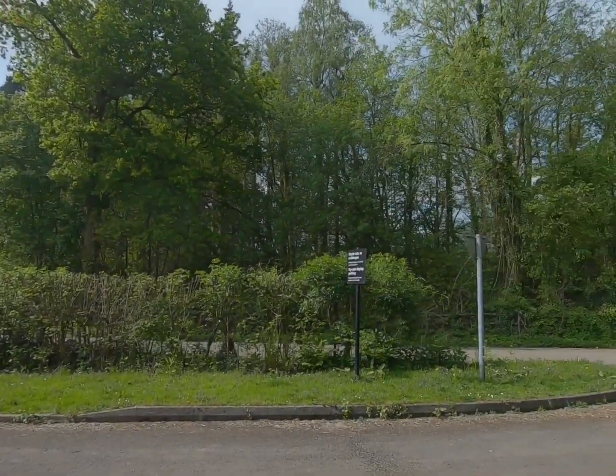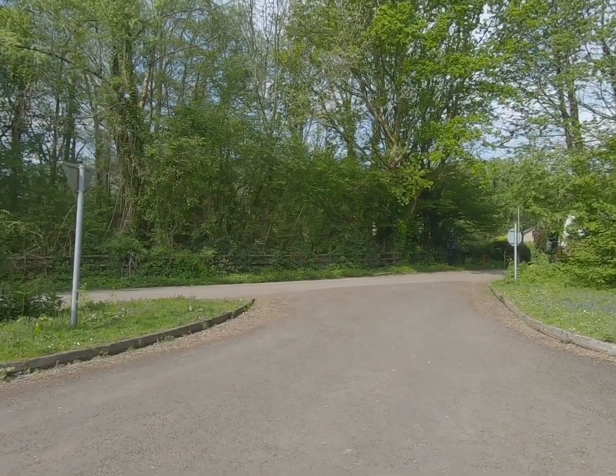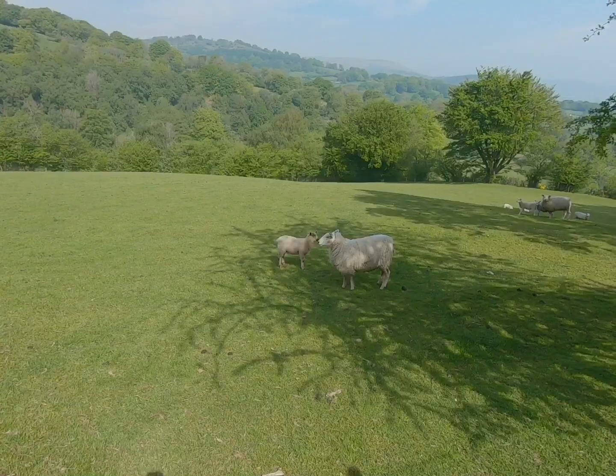I'm just going to go really slowly today. And we're going to explore a kind of forgotten bit of the Brecon Beacons, which is the little spit that sort of goes from Pontypool to Abergavenny. So we're starting at Goytre and we're going to go up Pentre Hill and then up onto the mountain from there, it's like a moorland mountain. So we'll see you in a bit.